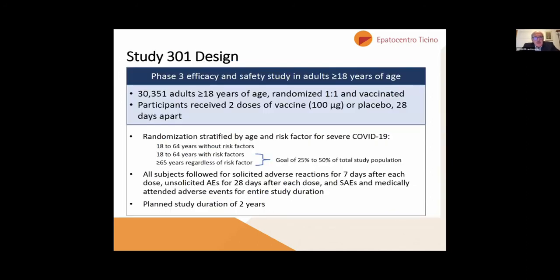The phase 3 study, which will give us most of the data about safety, was done in such a way that there were 30,000 adults more than 18 years of age, randomized 1-to-1. Again, this is quite similar to the Pfizer-BioNTech, only that the Pfizer-BioNTech study was done in other countries. It was done in Brazil, South Africa, whereas this study was done mostly in the US. The Pfizer study included somewhat more people.